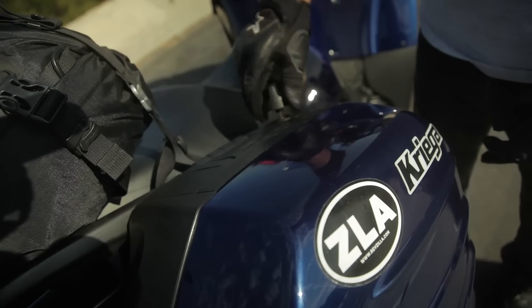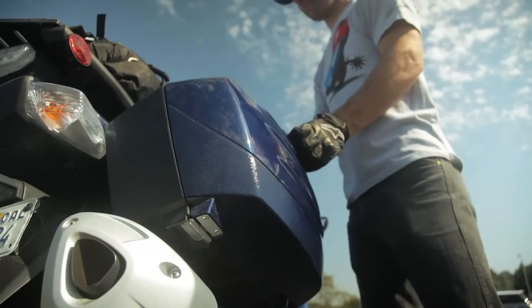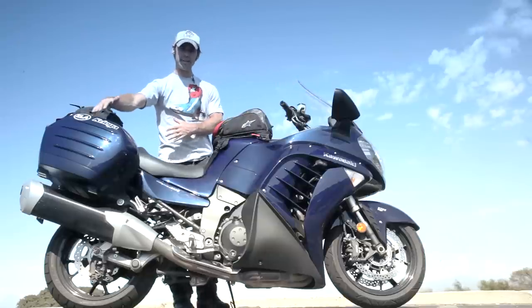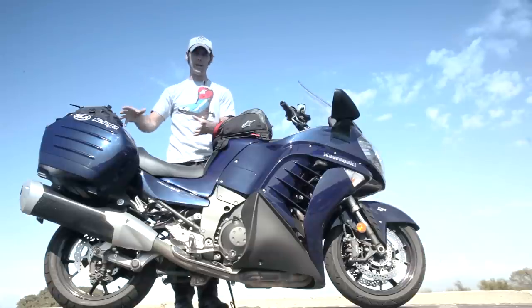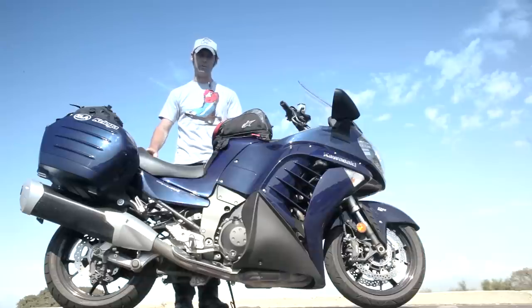You've got nice big panniers here on the sides. They didn't get in the way. The widest thing on the whole motorcycle is the wing mirrors, so you know exactly where you are with the bags behind you. We had them full. It didn't change the handling too much, a little bit of extra weight, but nothing that the bike couldn't cope with.